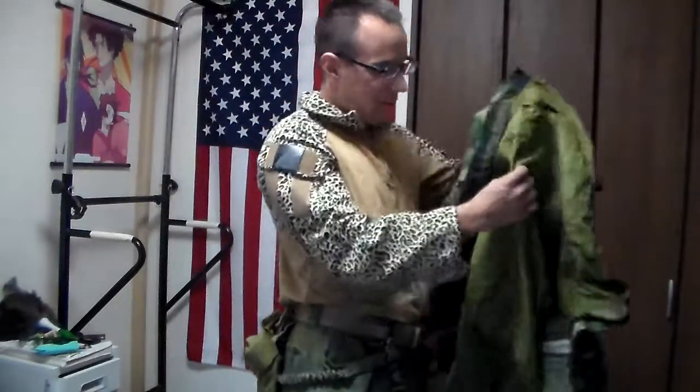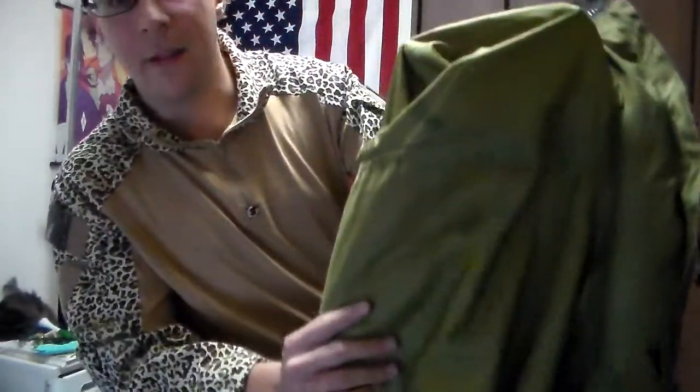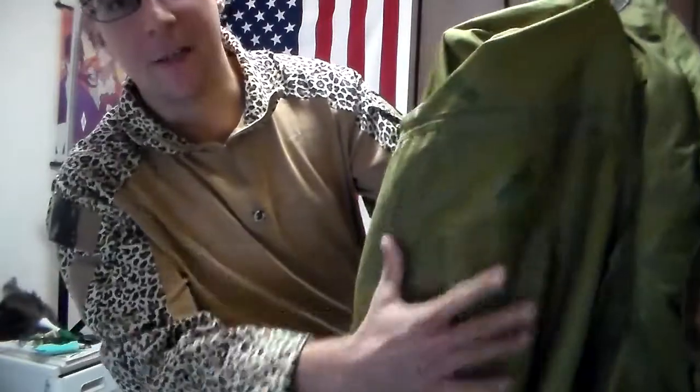The other pair I have is still a Gen 1 set of trousers. And the main difference is the Gen 2, from what I noticed, other than the upgraded Gore-Tex interior lining, as you see here. It says Gore-Tex everywhere, that's the main difference. Other than that, the Gen 2 also just had cargo pockets on the outside, which are nice to keep a beanie in. That's about the most I use them for.